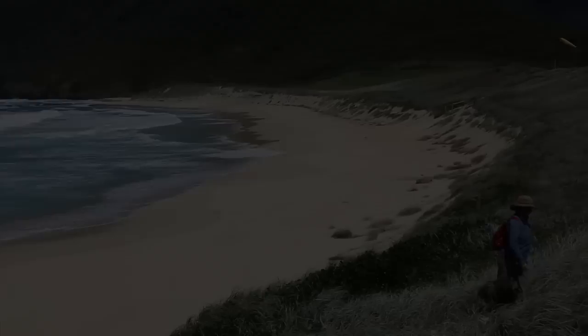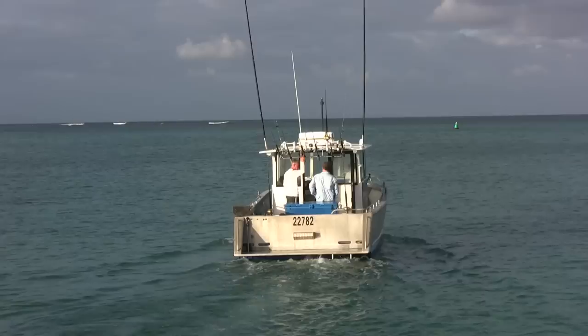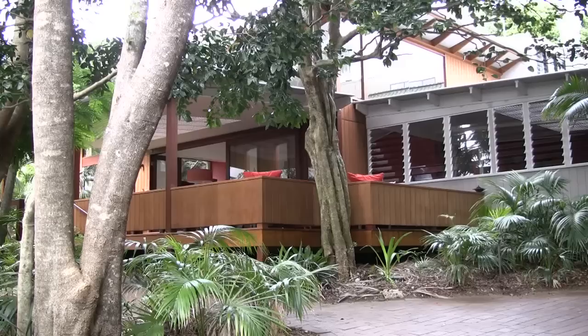After a long day hiking or filming, it's wonderful to go to one of the lodges for dinner. Usually fish, locally caught kingfish. Tonight we headed to Arajilla, a Balinese-flavored small resort, and enjoyed the atmosphere and food.